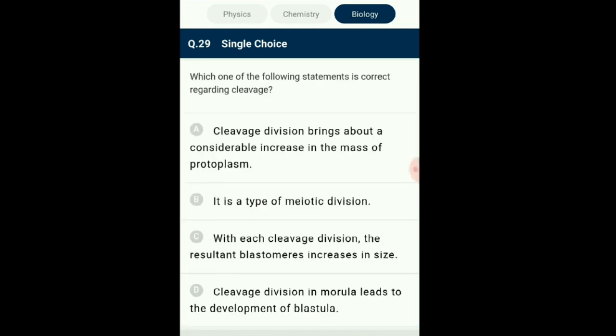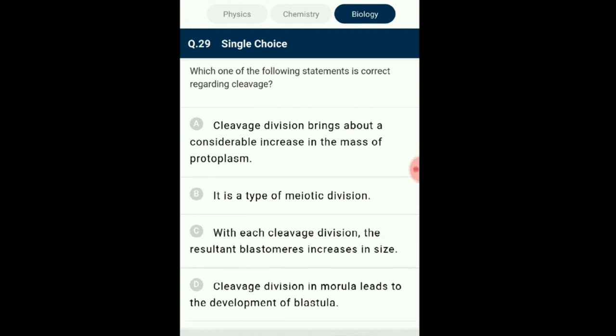Question number 29. Which statement is correct regarding cleavage? The embryo with 8 to 16 blastomeres is called morula. The morula continues to divide and transforms into blastocyst as it moves further into the uterus. So the answer for this question is option D. Cleavage division in morula lead to the development of blastula.